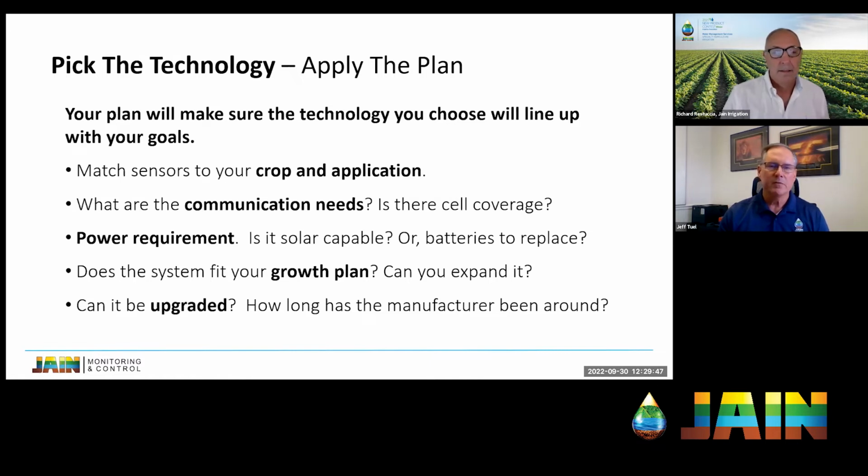There are other examples that we could go through here, but the next thing I would say is, what are the communication needs? There's really only two options here. Everyone, all of the manufacturers, needs some form of cellular to get the information up to the cloud and then back down to their software that's on your computer, tablet, or phone. The second communication form is radio, which is typically a 900 megahertz radio. Some suppliers only have cellular. Some offer both. Jane is one of the companies that offers both. You might ask, why is radio important? Well, radio communication can be important where cell coverage is poor. So if you have this situation, you want to make sure that the technology you're looking at can support it.